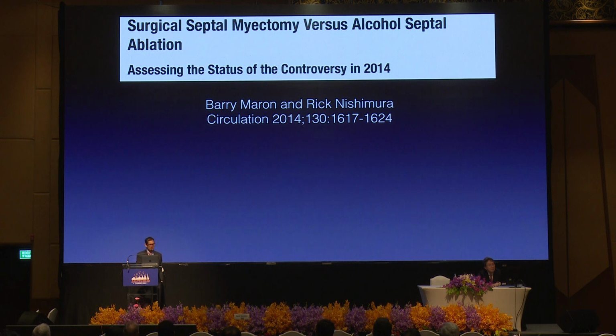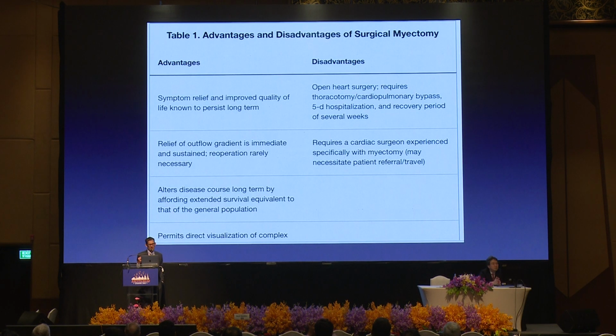There have been a few papers over time looking at alcohol septal ablation versus septal myectomy. It's worthwhile having a look at some of these papers. Now, it's interesting, a lot of the papers are actually written by cardiologists who work at Mayo Clinic. And I'll be a little bit controversial here. I suspect in some ways they've been a little bit generous because of the excellence of the surgery at Mayo Clinic. And it may well be that some of the reason why alcohol septal ablation has done so well is because we as surgeons have not done as good a job as we should.